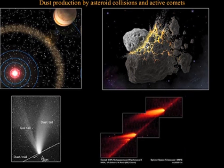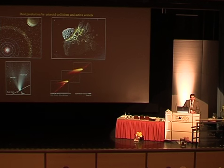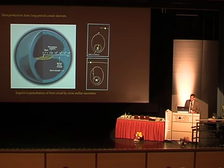And the images on the bottom are infrared images showing the thermal emission from essentially the silicate fraction coming off of comets that are devolatilizing. Now, it's unlikely that a single comet would produce a significant amount of dust to be detected on the Earth, but there are time periods when we would expect a greatly enhanced abundance of comets. And one of those kinds of time periods is a shower of comets.